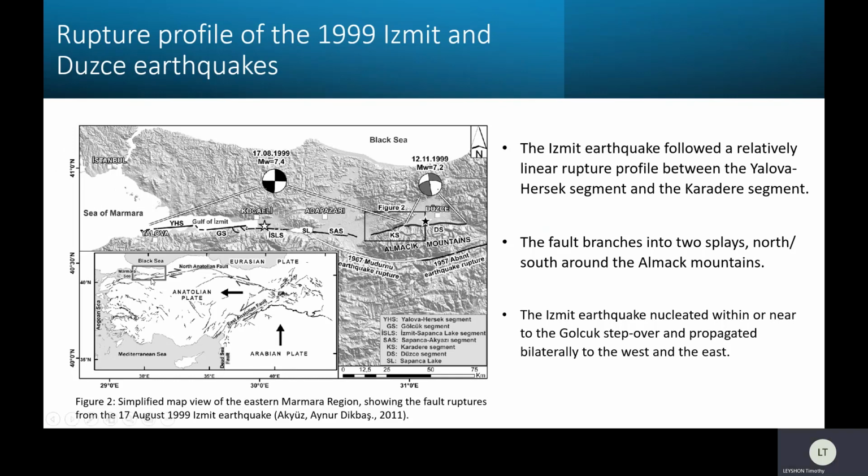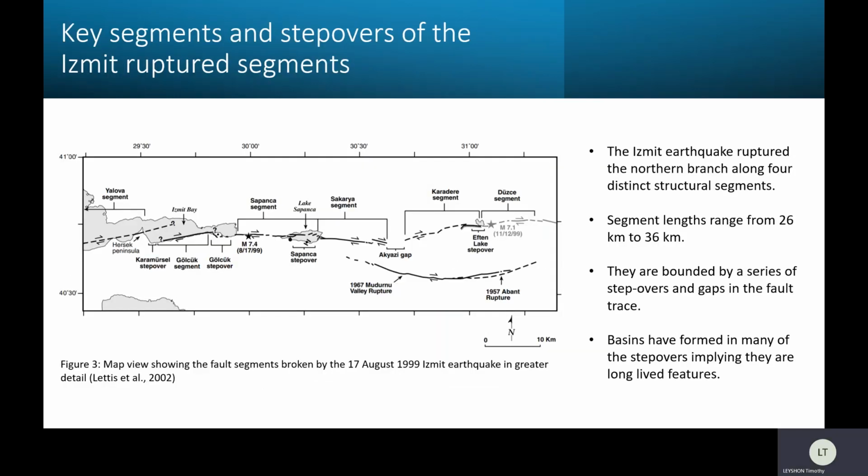The highlighted section shows the fault rupture profiles of the most recent earthquakes along the North Anatolian Fault Zone. As you can see, it mostly follows a linear profile, with the exception of the two splays north and south of the Almacık Mountains. This figure shows the fault segments and connecting stepovers in greater detail.